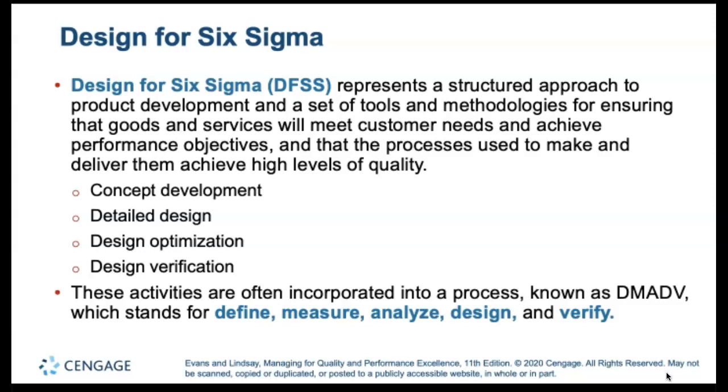You have concept development, design optimization, and design verification. Concept development is where product functionality is determined based on customer requirements, technological capabilities, and economic realities. Design development focuses on product and process performance issues necessary to fulfill the product and service requirements in manufacturing and delivery. Design optimization looks to minimize the impact of variation in production and use. And then design verification ensures that the capability of the production system is going to meet appropriate Six Sigma levels.